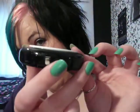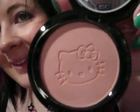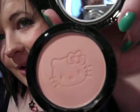I got a beauty powder, which is in Pretty Baby. Which again, it's got the bumpy thing at the top. You can see better on this one since it's white. Yeah, Pretty Baby. Again, same red glitter. Oh my god! The imprint. Oh my god. Did I mention oh my god?